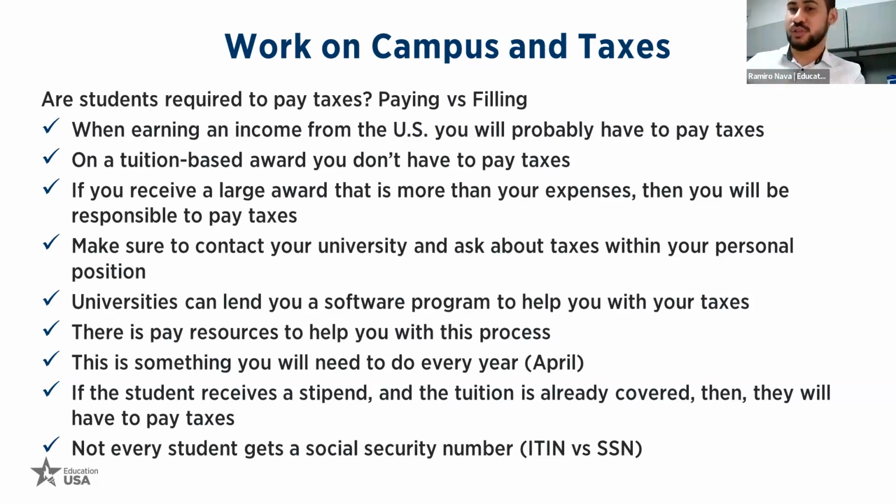Now that we know all this, what are the essential documents we need to pack before our departure, what to expect in our academic life, what documents and biometrics the Homeland Security Department requests from us, there is something that I would like to share with you, and it's culture shock.